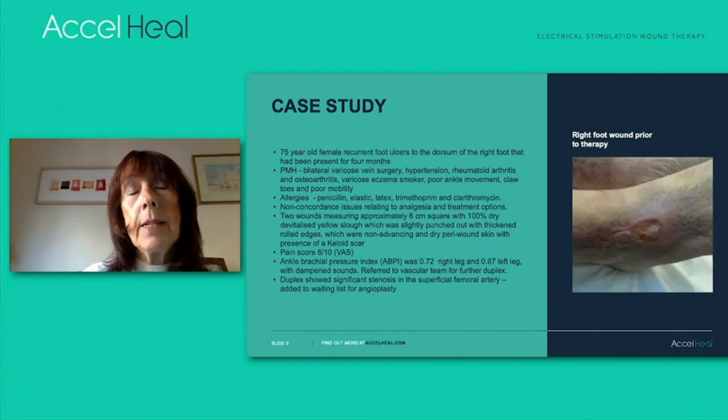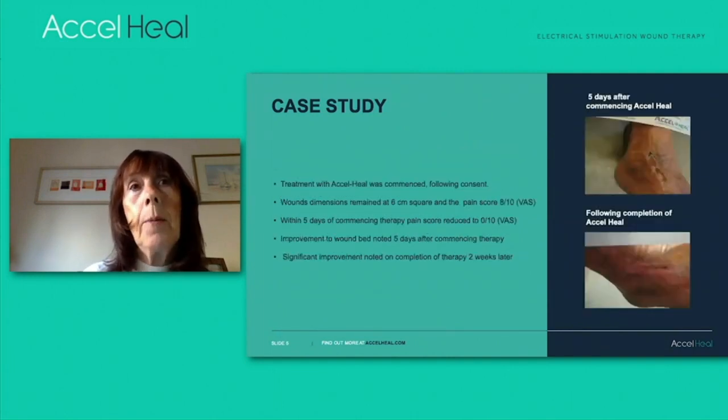So we commenced some gel dressings with the aim to rehydrate the wound bed and reduce the pain, which initially it did. It came down to 4 out of 10, but the pain gained back up to 8 out of 10 a few weeks after that. About a month later, she did consent to having the AccelHeal therapy. The wound dimensions were unchanged at this point, remaining at 6 square centimetres, and the pain was again back up to 8 out of 10.